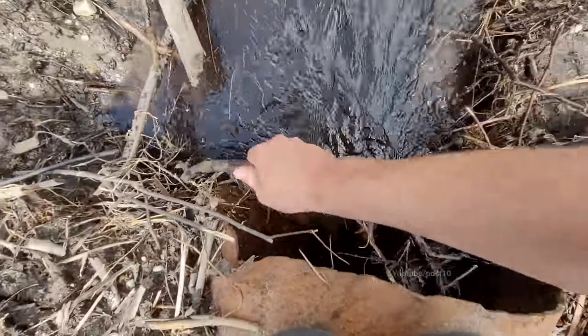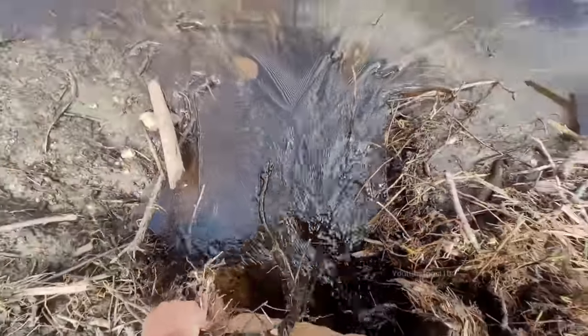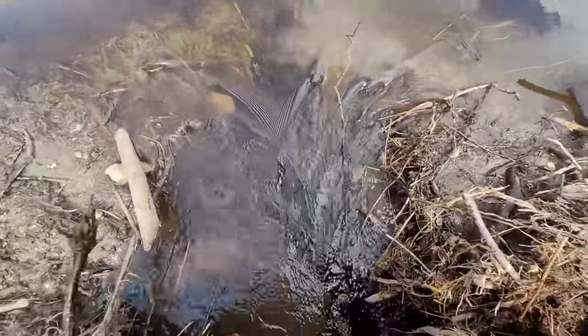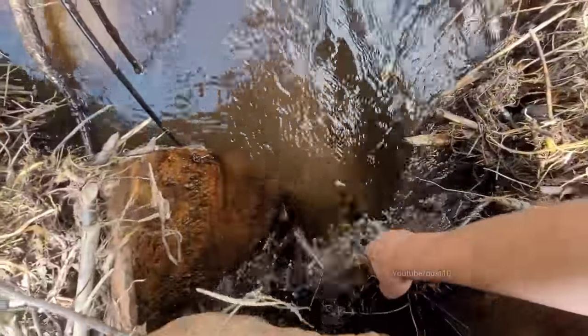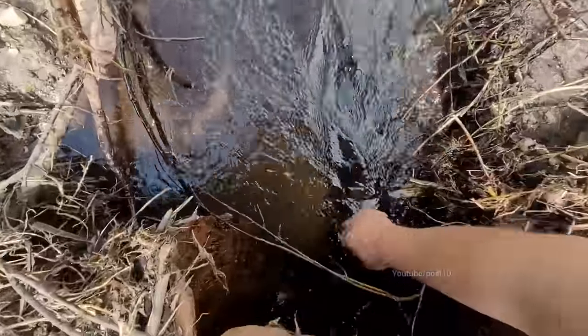These logging companies have been trapping beavers like crazy. It is so hard to find an active colony of beavers. That's a root. Alright, that's pretty open.